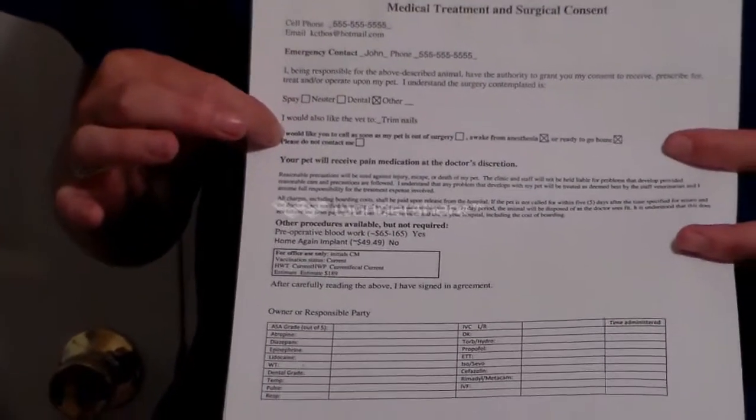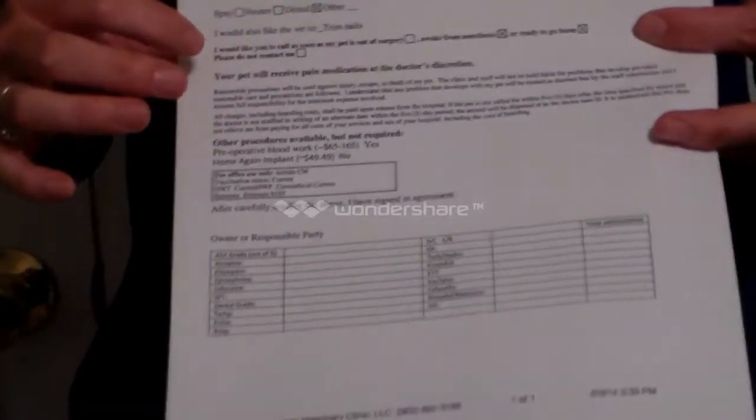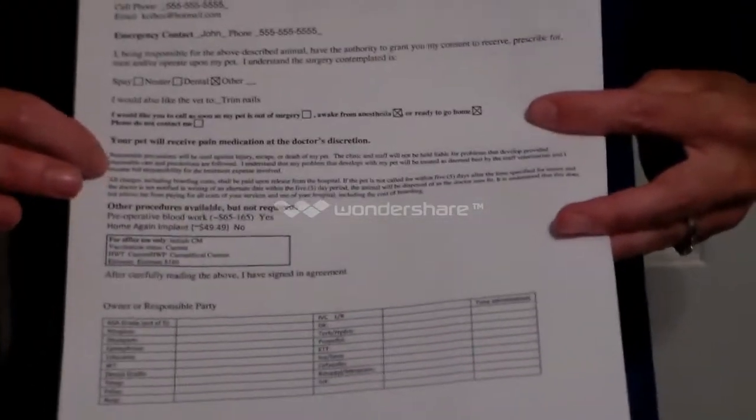We also have a block for how the owner would like us to contact them when their pet is out of surgery. In this case, we're going to contact them as soon as Chloe is awake from her anesthesia, and then again when she is ready to go home. This is a disclaimer saying that your pet will receive pain medication at the doctor's discretion, saying that we will take every reasonable action we can to protect your pet against any kind of harm.